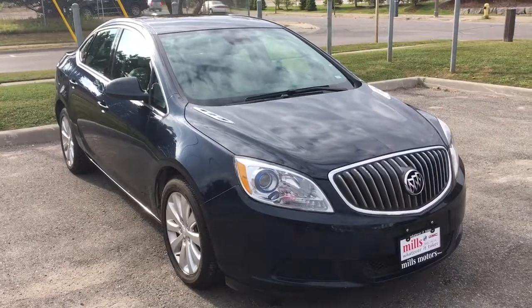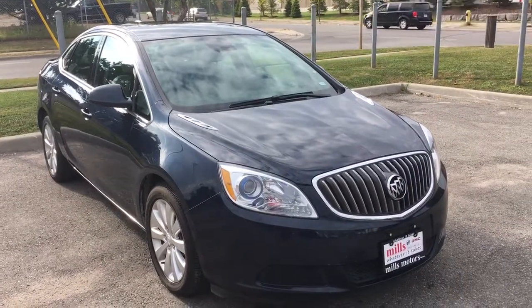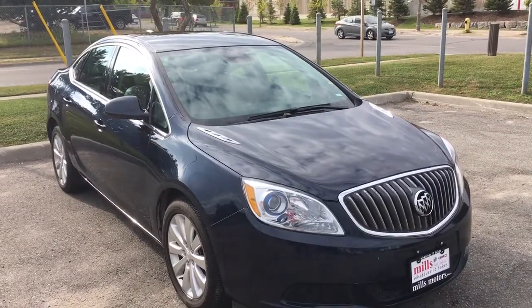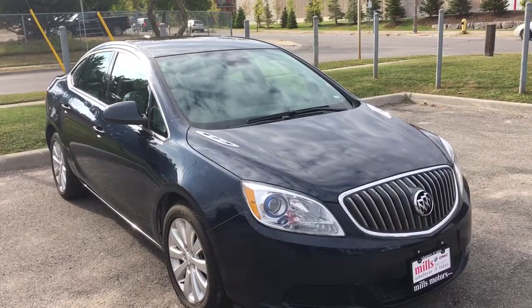Ladies and gentlemen, that'll be all for our 2016 Buick Verano sedan. As you can see, we have a lot of great features in this one, and it's in absolutely beautiful condition. So I highly recommend you come check this one out.